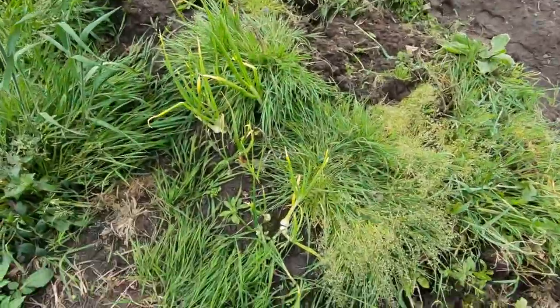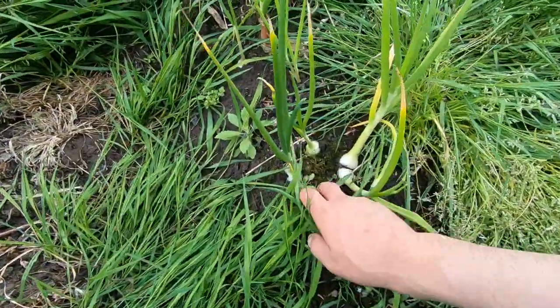So this is a good start. And now we have a few more rows to prepare. Okay, so last year I planted some onions, and they didn't do very well last year. Well, actually they survived the winter. And they are all here.